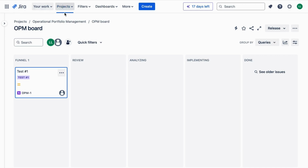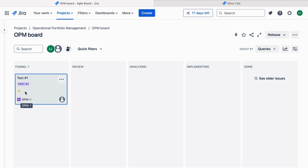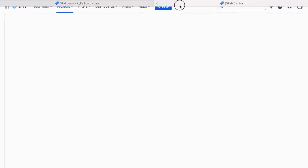First up, let's talk about the funnel stage. This is where all potential ideas and initiatives enter the workflow. Think of it as a giant catchment area for all your team's brilliant ideas. Here, the Epic owner starts by capturing high-level details and ensures it's worth pursuing.